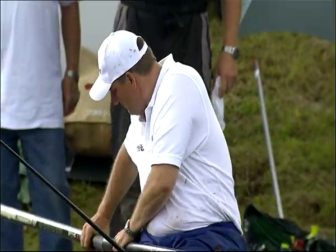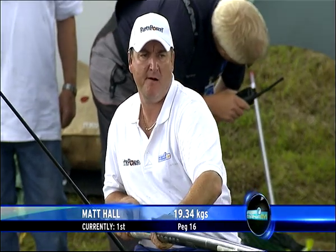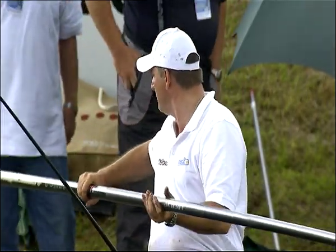Could be history in the making for Matt Hall. They say behind every successful man is a pushy lady, and there is Teresa just lending his support behind. Give him a jab in the back, come on, catch some more, but he is way out at the moment. Just under 20 kilos for Matt Hall, currently in top position, as I think we're through the halfway point of FishOMania 16.